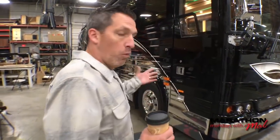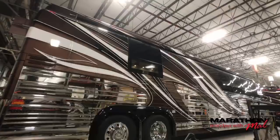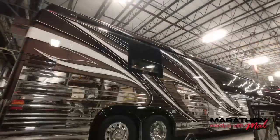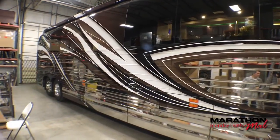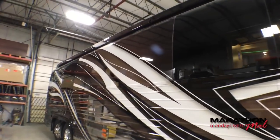So welcome to 1270. We're going to take a look at this X3 two-slide Marathon Coach number 1270. I absolutely love this paint job. Let's take a look. One thing I really like is how the feature of the paint goes up into and extends above the awnings up there.